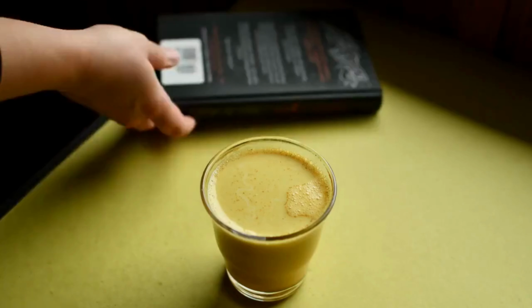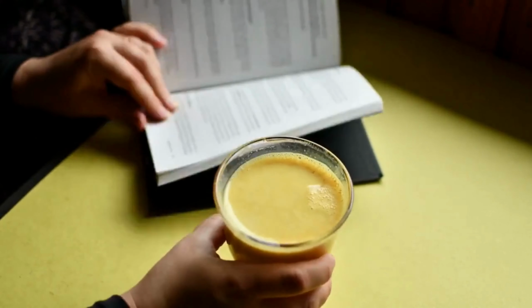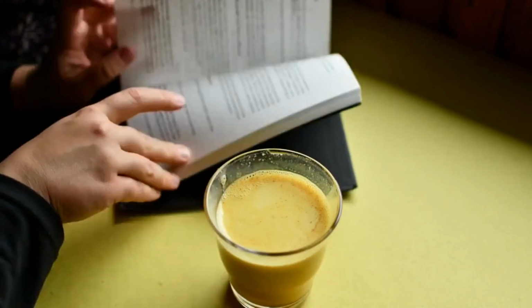Heat a cup of milk of your choice, plant or animal, a teaspoon of coconut oil, and turmeric paste to taste over medium heat without letting it boil, and add honey as desired. Drink warm.